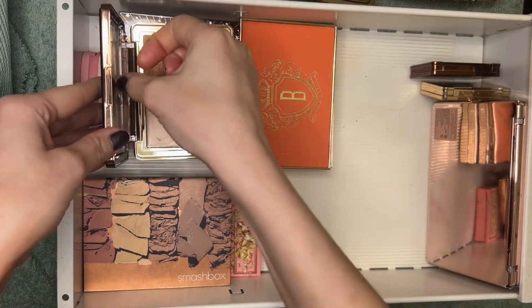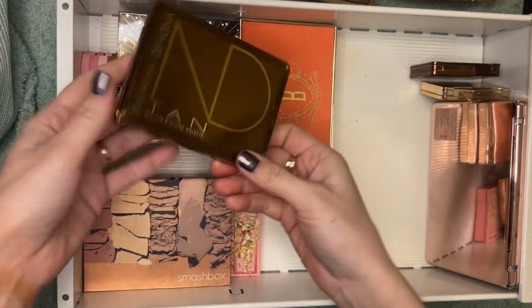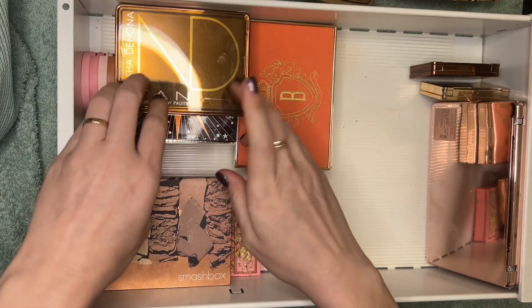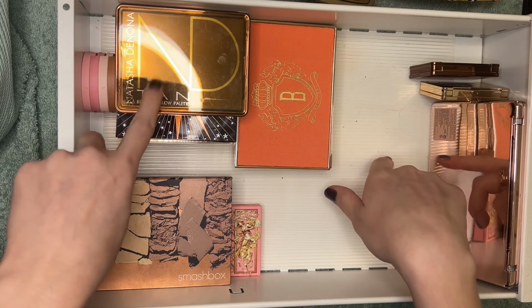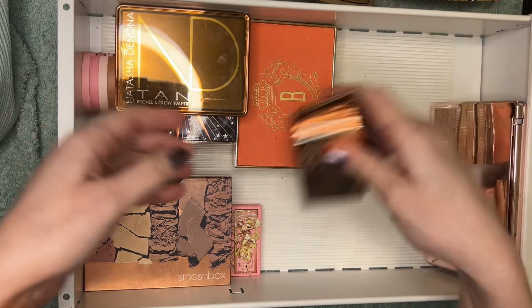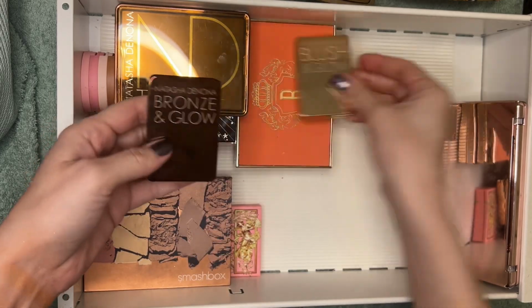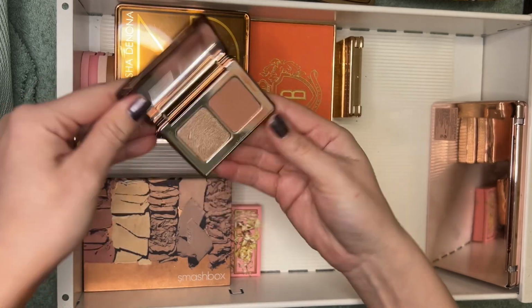Still has quite a deep base to it, but this is the one that I just like the most, so I've kept it around. I wish that I loved these palettes more than I do because I love the concept of them, but for some reason, they just didn't speak to me as much. I kind of wish I'd kept the bloom, but not really. I have these two minis, the Bronze and Glow and the Blush and Glow. These are my favorite out of all the Natasha Denona.